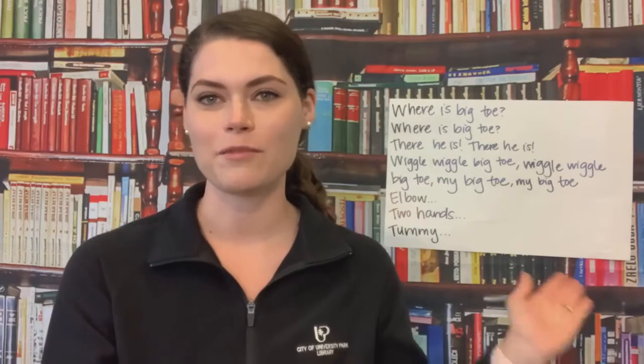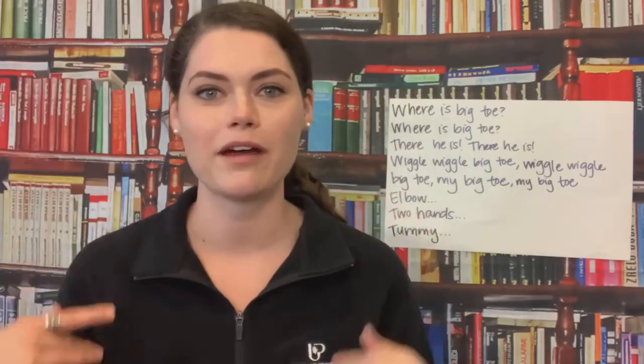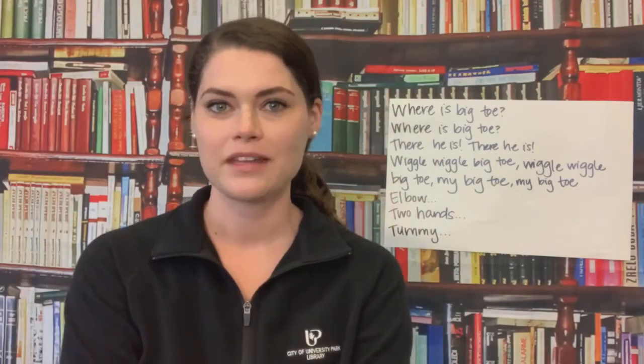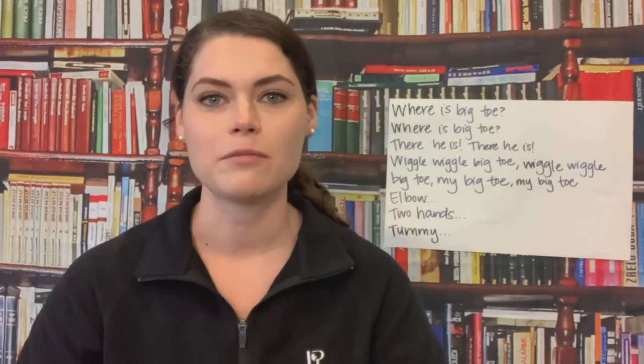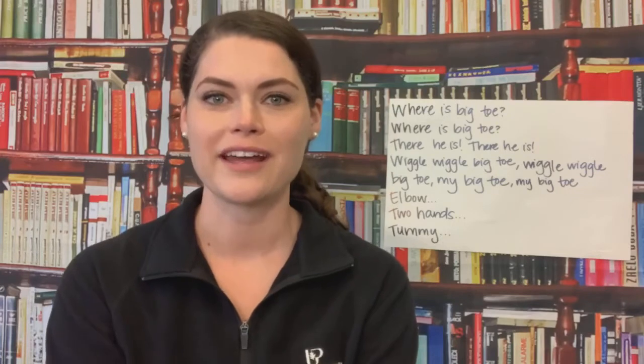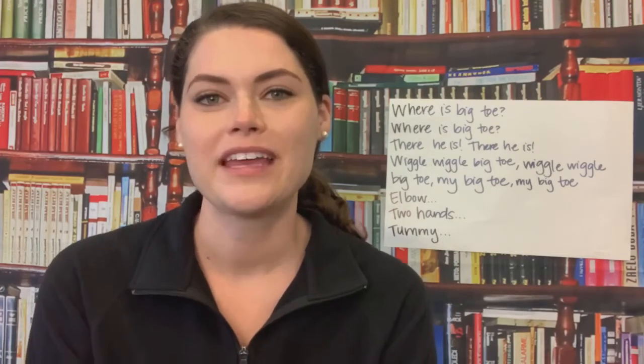This next song, I put the words up here. And this is a great one for naming the parts of our body, which are some of the first words that your baby learns to say. So as we name the parts, you can move them around, point to them, all of those things to help your child learn the words and the meanings connect to each other.